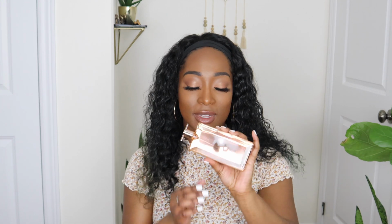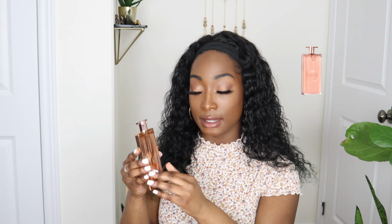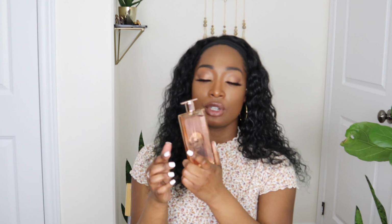This packaging is definitely interesting. I already am aware that this is not going to stand up on its own, unfortunately. Regardless, I think it's pretty cute, you know, very sleek packaging. It's kind of cool. The original actually is completely clear. The bottle is completely see-through in the original, whereas this one has like a rose gold backing, so it's not completely see-through all the way through. It's only on the back though, so you can see how much you're using of the fragrance in the front.